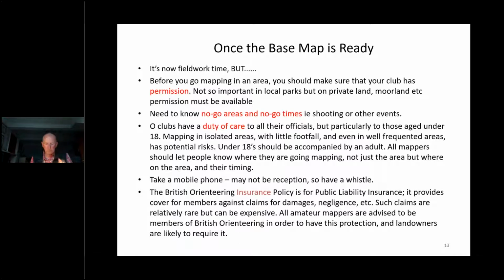Now, it's important that when you're mapping an area, your club should have permission. I'm not talking about local parks or open access land, but on private land, you must get permission. You also want to get permission to know that an event is going to go ahead. We spent a lot of time a year or so ago mapping Mam Tor and the ridge there, but in the end, the Peak Park Board did not give permission for access. So that map we can't use. It's one of the maps on the front page. You need to know in these areas what are no-go areas and what are no-go times: shooting, other events, what have you.